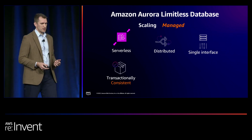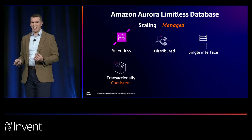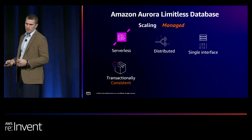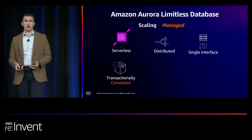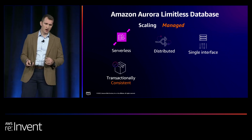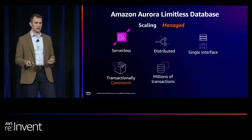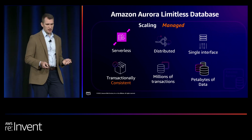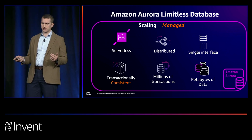Importantly, Limitless database offers transactional consistency across the entire system. This is a very complex problem, and we're going to talk more specifically about how we solved it in a moment. All of this means that you can scale your workloads to millions of transactions per second and work with petabytes of data, all within a single Aurora cluster.